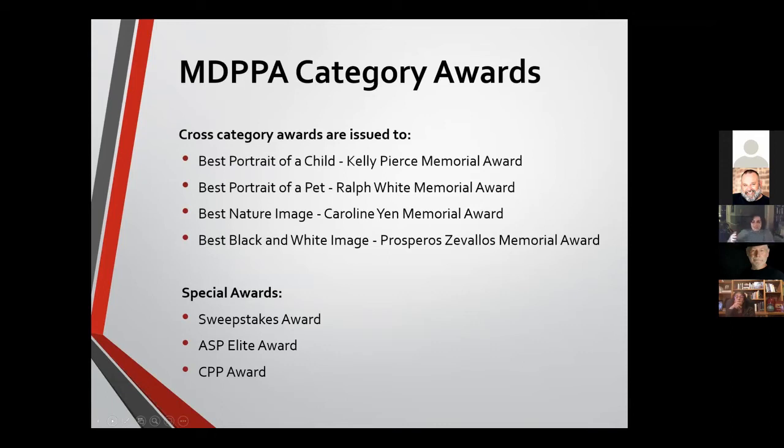So the cross categories is once we award the categories themselves, we ask you sometimes when you enter your images, we ask you to check off, is this child, pet, nature, black and white? So then we take all of your images and we put them into these 4 categories, and then we bring them back. All the children get put together and they look at them and they pick the best portrait of a child. We give it in the memory of Kelly Pierce. We talked about Ed and Barbara earlier. Kelly was their daughter. Best portrait of a pet, we bring all the pets and we give it in memory of Ralph White. Best nature in memory of Carolyn Yen.